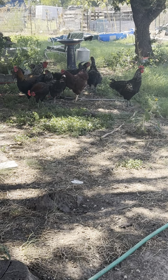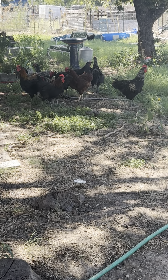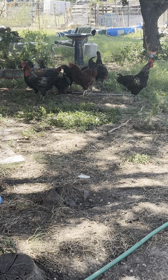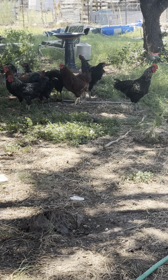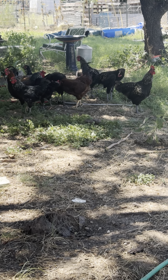Quite a bit of roosters. They're struggling right now in this heat. They got water everywhere. It's real hot right now in Texas. Hopefully they all make it because they're going to freezer camp.